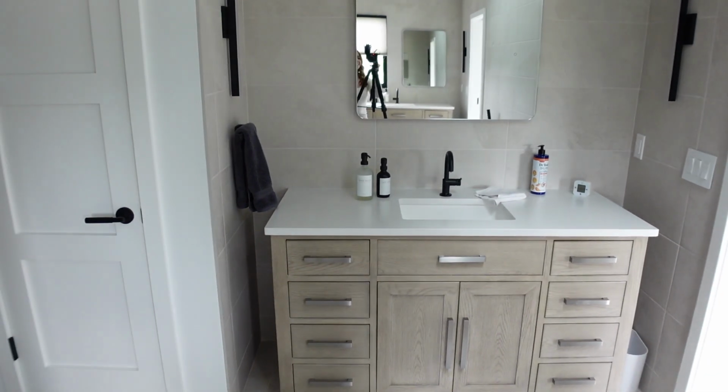Okay, so we're upstairs in the master bathroom. This is my side of the bathroom. I can flip you guys around, and that is Kaya's side. So we're directly across from each other, which is always nice, like having your own vanity. I'm always very, very grateful for that.